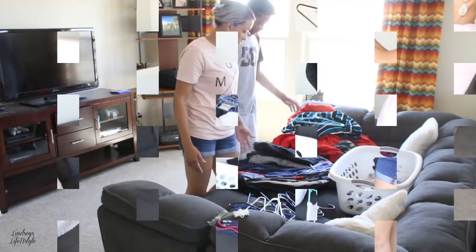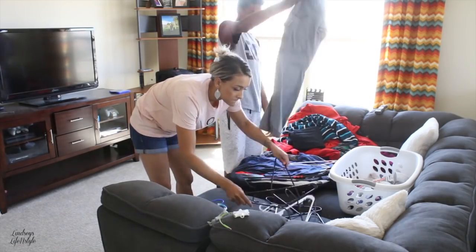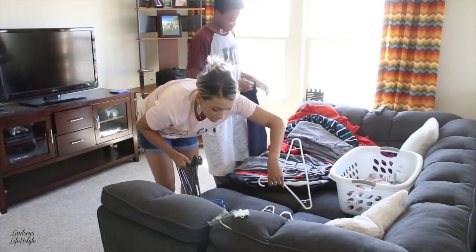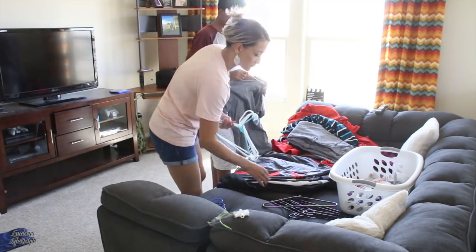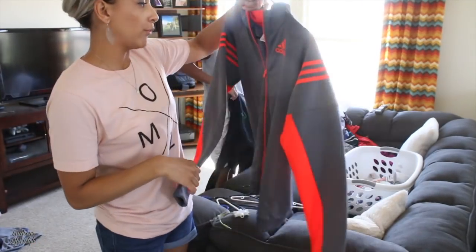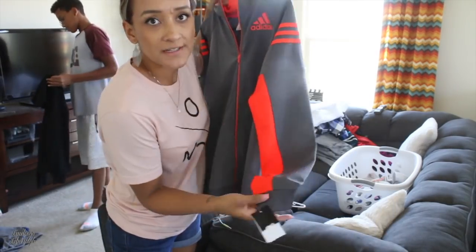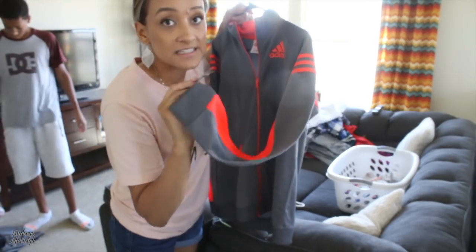So Isaiah ended up bringing some clothes out that he no longer wears anymore or that doesn't fit him. So we're going through those clothes and deciding what we're going to do, if they're worth donating, selling, or trashing. Hey guys, I just want to let you know that I'm going to throw this on my Poshmark. It is for boys, an extra large in boys. It's just too small for Isaiah, so it still has the tags on it. It's never been worn, not even once.